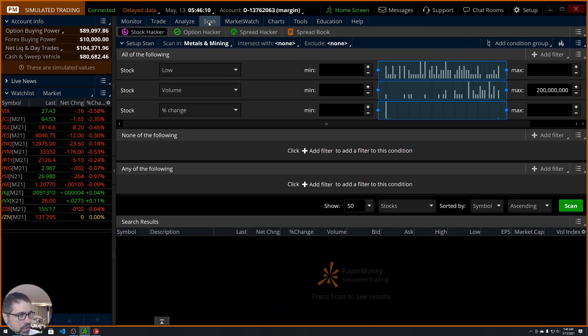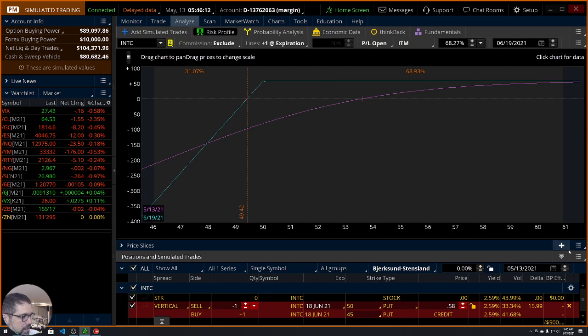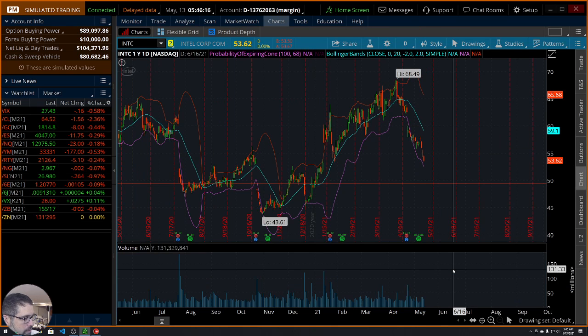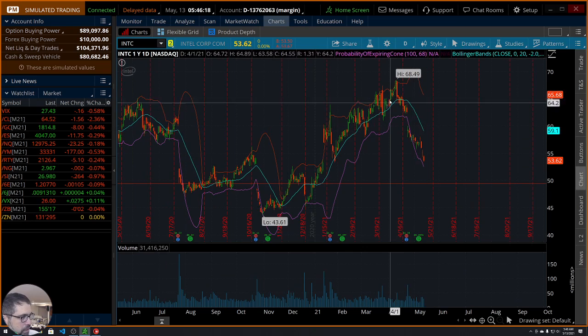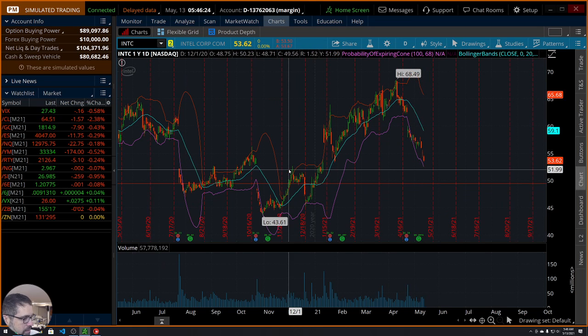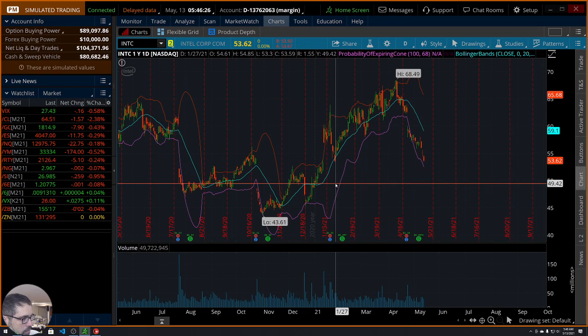Actually, let's go ahead and put that on there. Let's exactly get that on the chart. Set slices to chart. This is where we're setting the knife to hopefully not go lower than this. So could it come back and hit this line here? What if we were to move that line? Oh, I can't move it, huh?